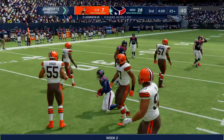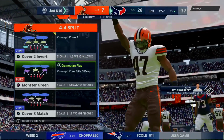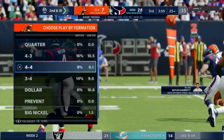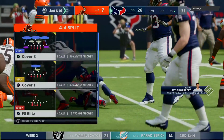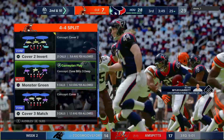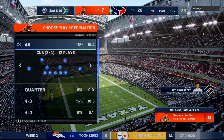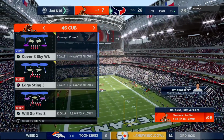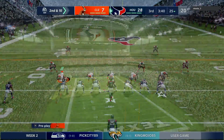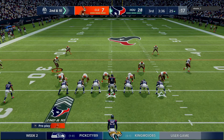And he stopped immediately there. No gain on the play there, 2nd down. As usual, the hallmark of a good run defense, linebackers making plays near the line of scrimmage. Absolutely nowhere to run there. 2nd and 10. Thanks for tagging along with us here from Houston, Texas.